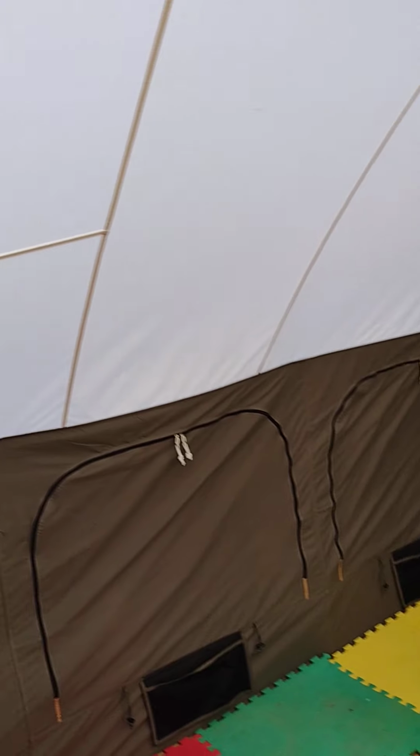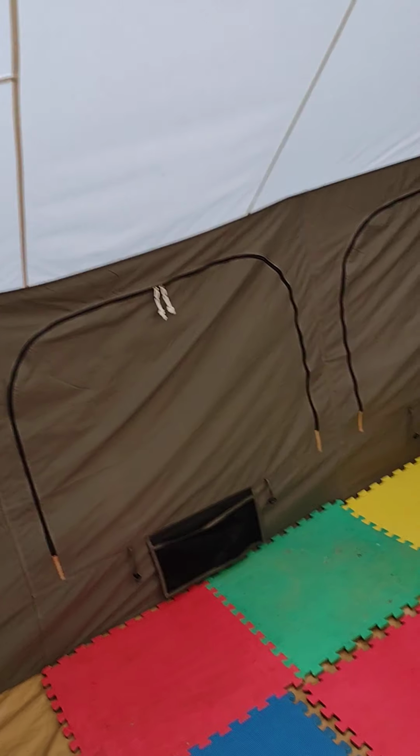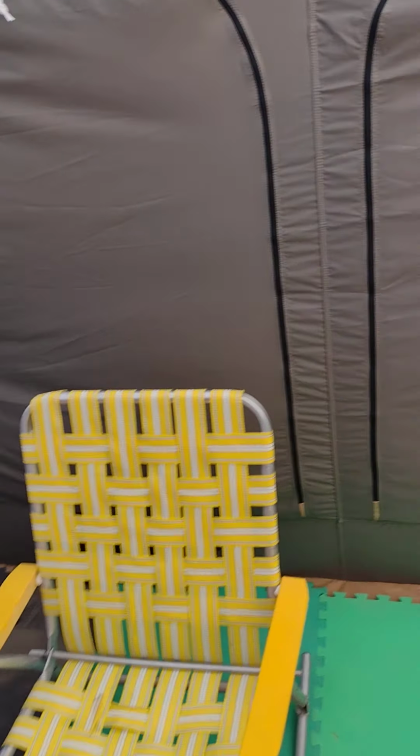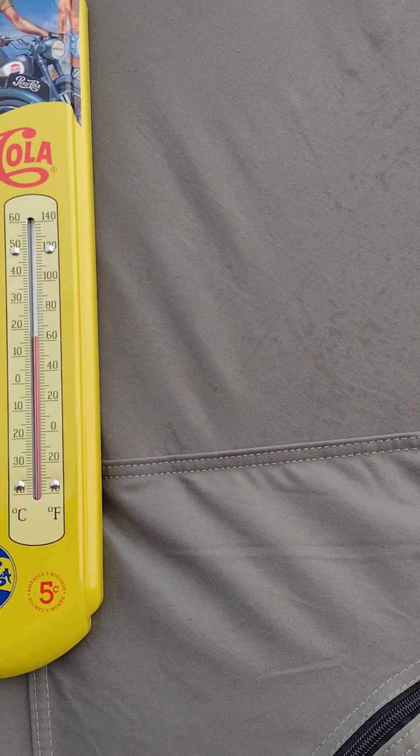I have a wood burning stove that is coming. So right now I'm just running a single burner propane in here on low. And in my tent, we're hovering at about 64 degrees.